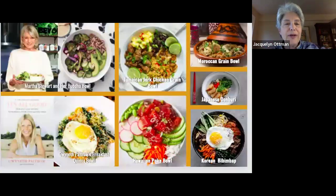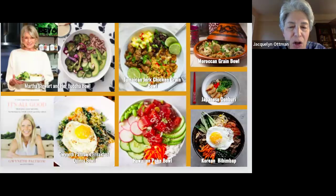Martha Stewart coined the term Buddha Bowl in her 2013 cookbook, Meatless. As you can see here, grain bowls can be made with literally endless variations, such as the ones that many cultures have developed with their local flares. Let's dig in. Up at the top, Jamaican jerk chicken grain bowl is flavored with mango and lime.